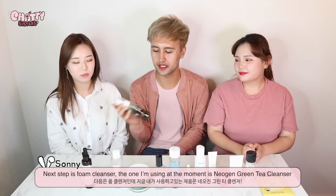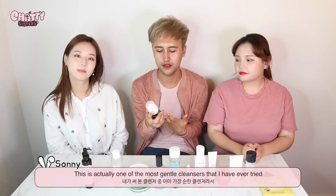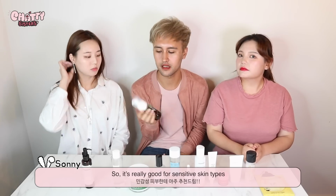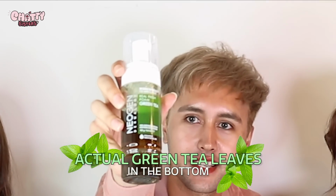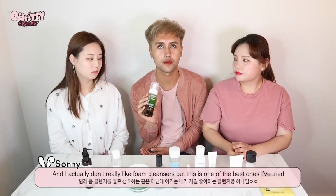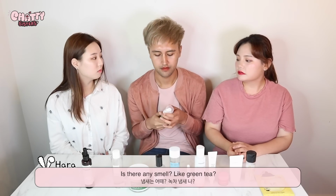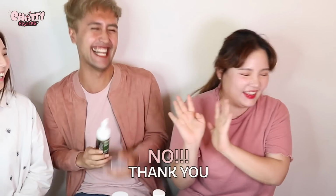Next step is foam cleanser. The one I'm using at the moment is the NEOGEN green tea cleanser. This is actually one of the most gentle cleansers I've ever tried, so it's really good for sensitive skin types. Is that actual green tea down there? Yeah, there are actual green tea leaves in the bottom. I actually don't like foaming cleansers, but this is one of the best ones I've tried. Does it smell like green tea? I think so. Smelly time.